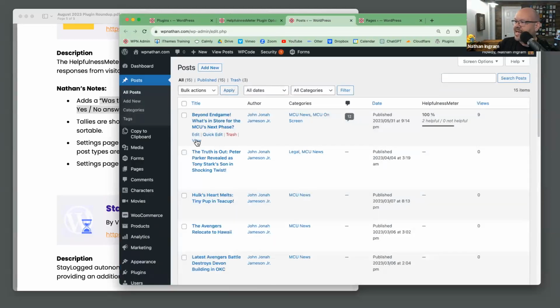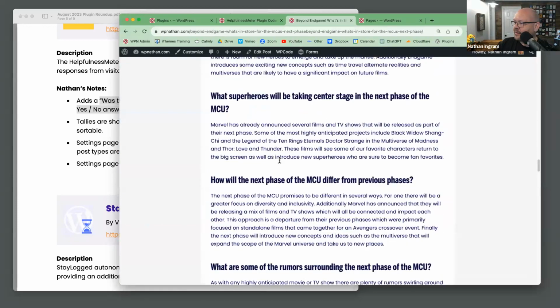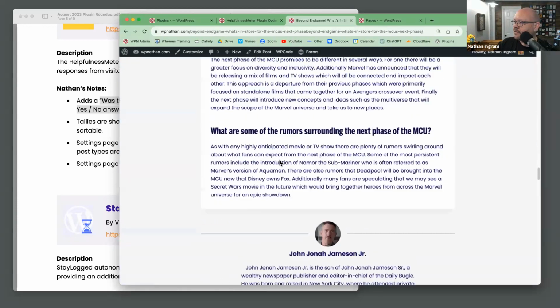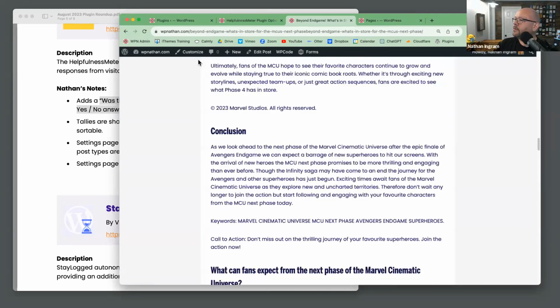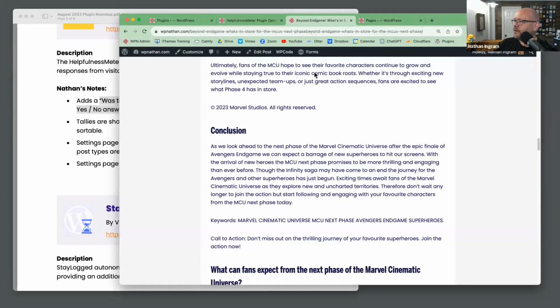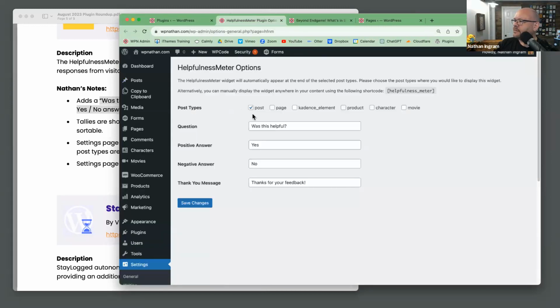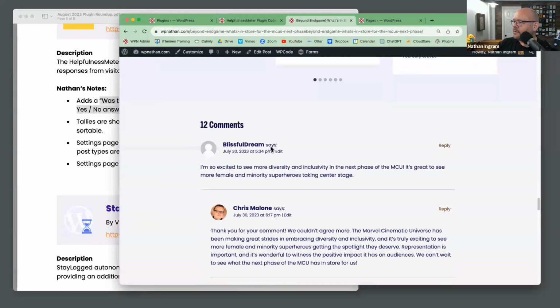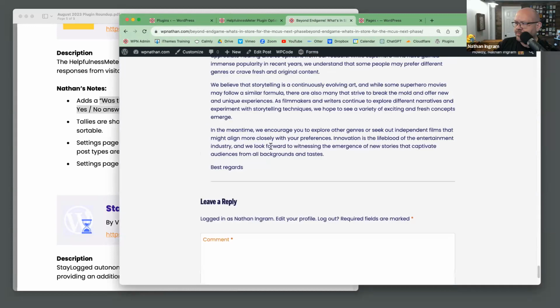So if we just look at a post, it's going to pop it in right at the bottom of the content. Where is it? Okay, come on. Post should be appearing. Interesting. Not sure why that's not appearing. Maybe it's under the comments. No.